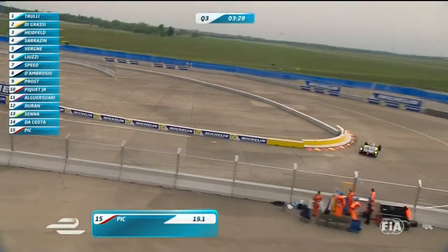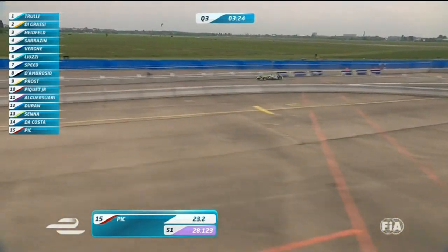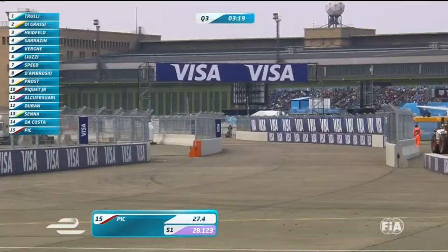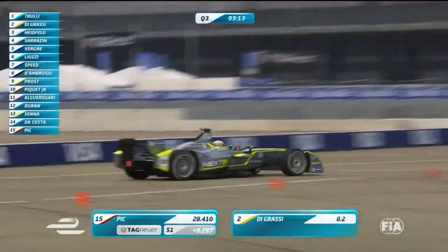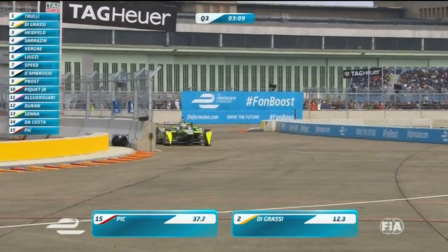Charles Pic coming into the left-hander now of 4. And he may well be on a full-speed lap as he comes through the right-hander. What's his first sector split? Yes, he is, a 28.4. Sounded like a bit of a lock-up coming down into the left-hander. A couple of tenths down in Sector 1.